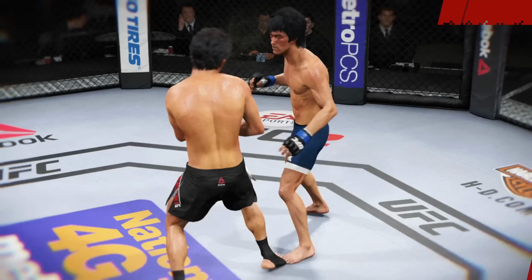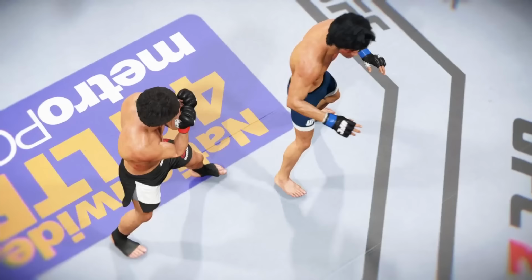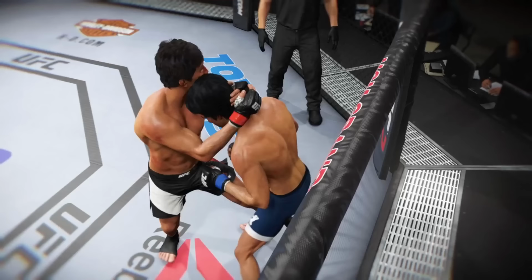we see a perfectly timed kick connects flush. Here we see a beautifully timed kick connects flush. And here we see excellent timing with this trip. Amazing highlights from that round.